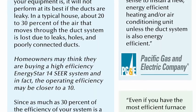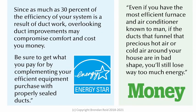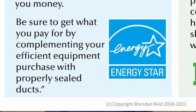So this is why Energy Star advises all homeowners, since as much as 30% of the efficiency of your system is a result of ductwork, overlooking duct improvements may compromise comfort and cost you money. The bottom line, they recommend to all homeowners like yourselves buying new equipment, be sure to get what you pay for by complementing your efficient equipment purchase with properly sealed ducts.